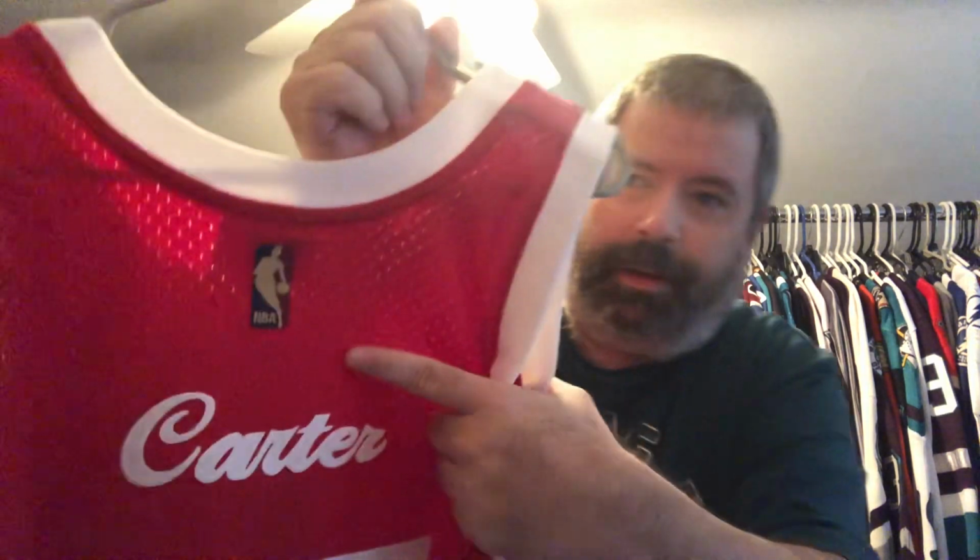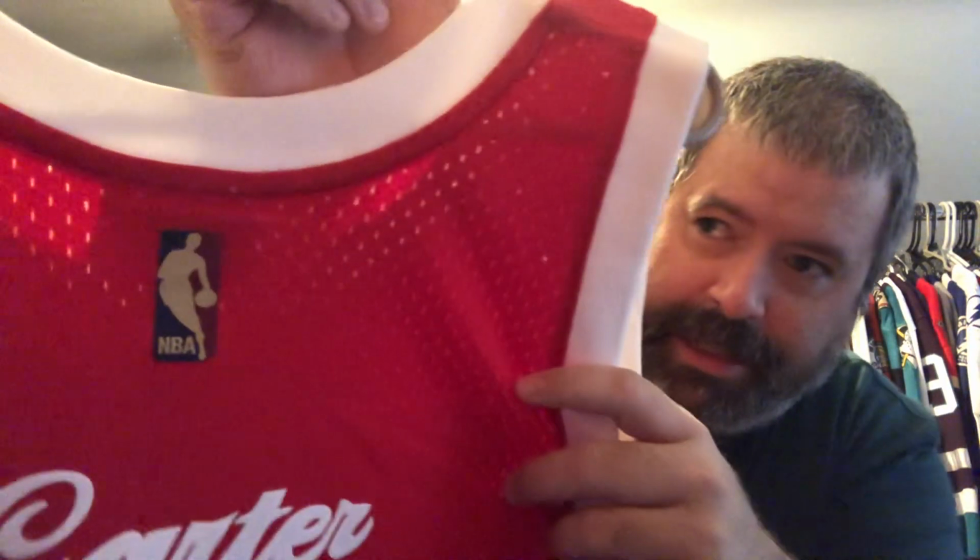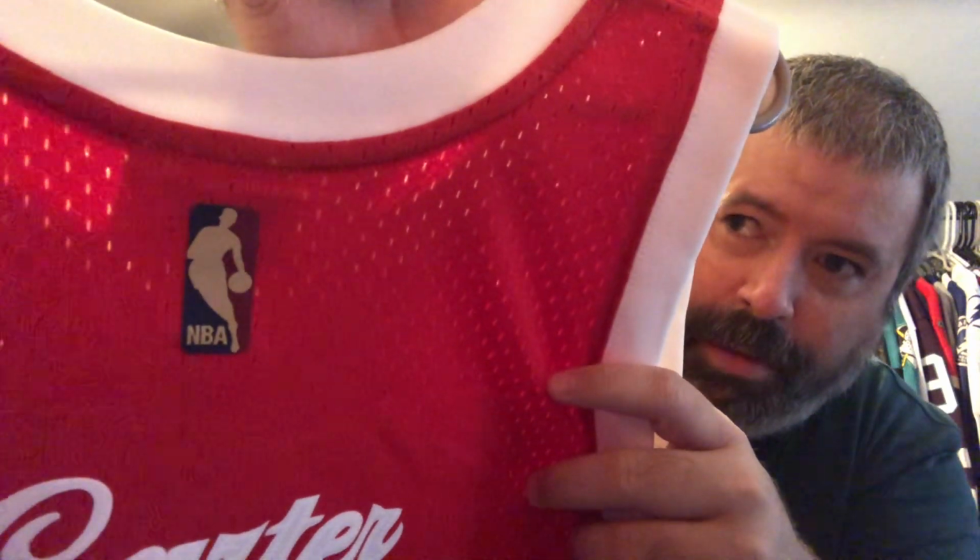And as you can see, it does have the NBA, well, it's on the back, but the NBA logo. That's the Hardwood Classics version of it. And you notice it has the darker red and blue. So, I'm sure True would do an awesome job with this, but he can't get this logo. So he'll do these jerseys, but he'll do it with the regular NBA logo.